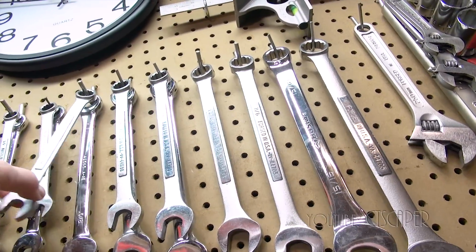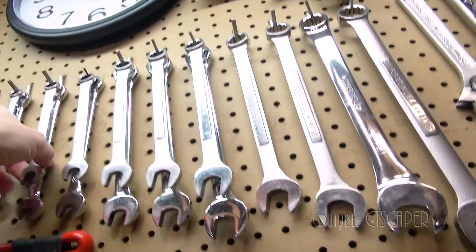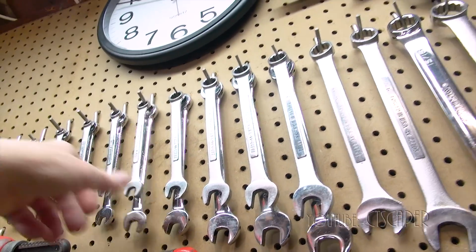A lot of times you'll have a 1/2 inch nut and a 1/2 inch bolt, like on my wood chipper. So if I need to change the screen or take the screen off because I jammed something, I can just grab the two 1/2 inch wrenches and go.